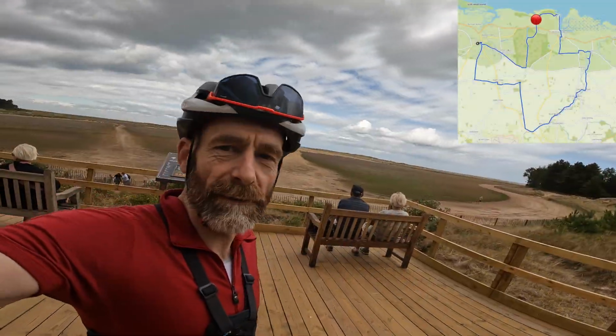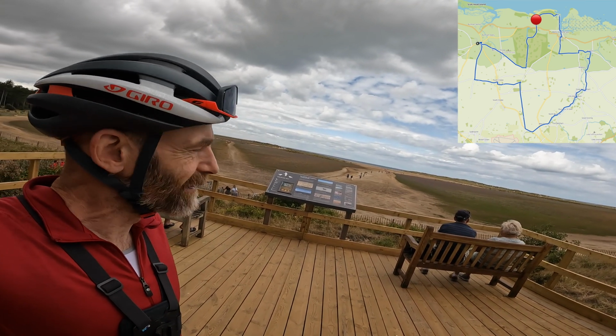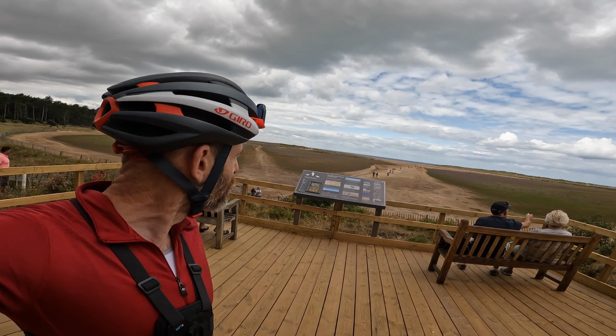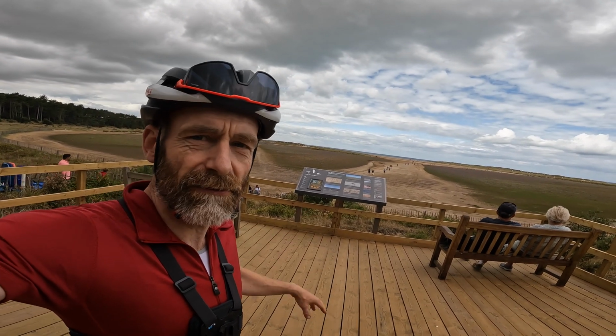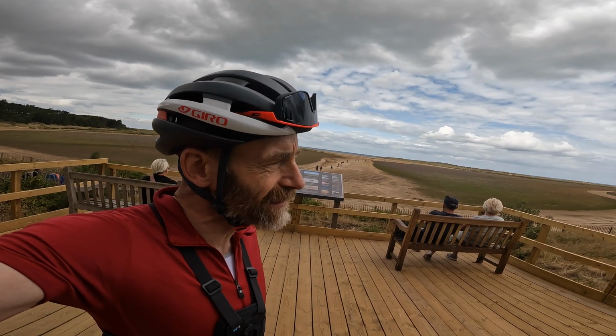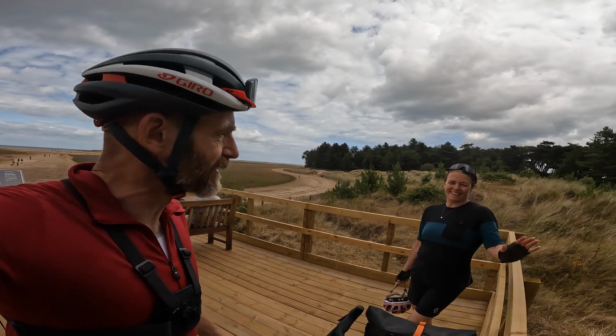And now we're at the beautiful nature reserve and marshland bay of Holkham Bay. Amazing landscape. Kind of only started forming, did you say, in the last 50 years? So started forming sort of the 70s. Sorry, Sarah's actually read the notice board.